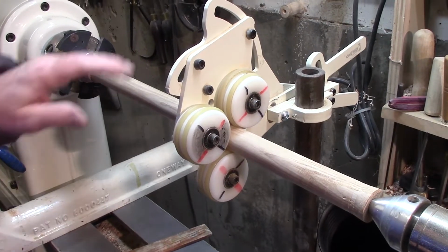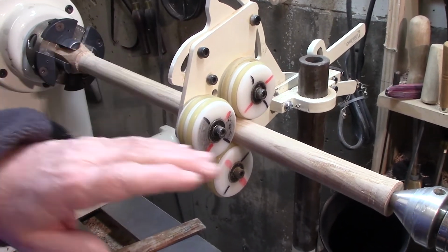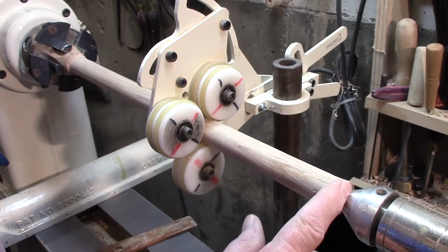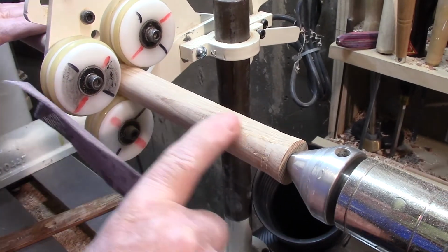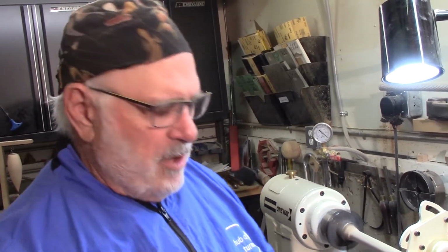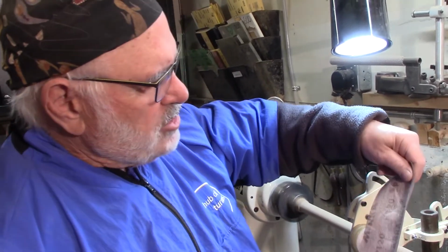So now, after I've sanded this to 400 grit, we're going to sand the joiner end, so this is the middle of the cane right here. I'm going to bring it down to 400 also, just to show you how I do that. And I sand at about 500 RPM typically. I'm starting with 120.